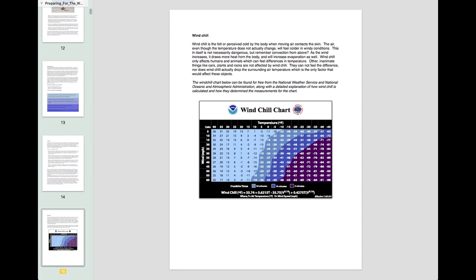So there's a chart here. This is readily available. I picked this up, and it's just an NOAA chart. You can find it anywhere, but it's a handy little thing that will show you the wind in miles per hour versus the x-axis of temperature in Fahrenheit and the relation between the two.